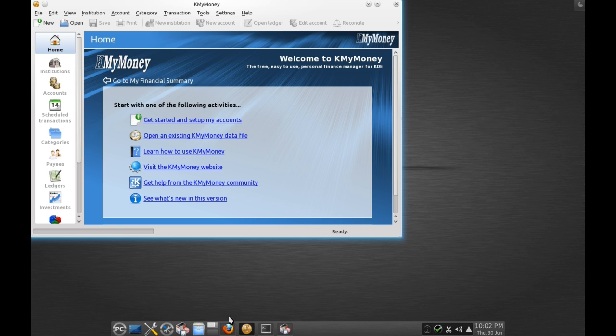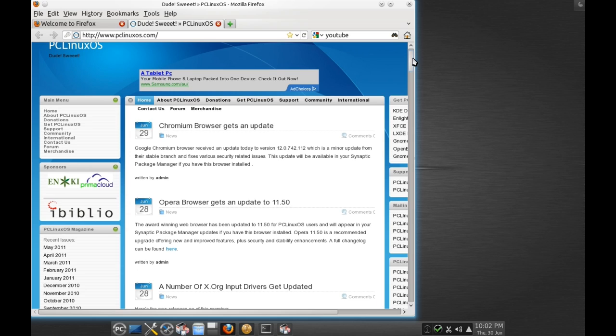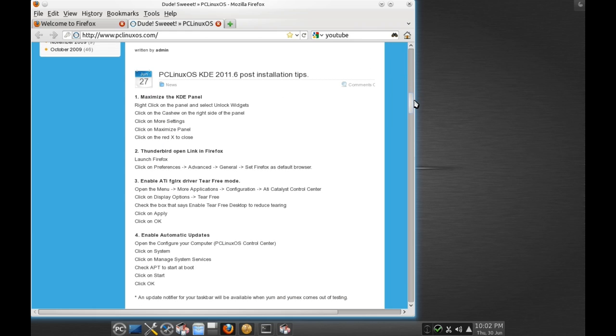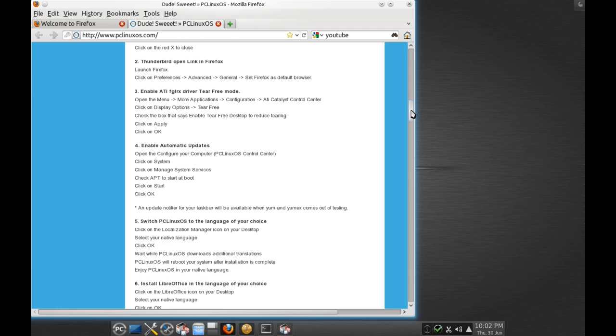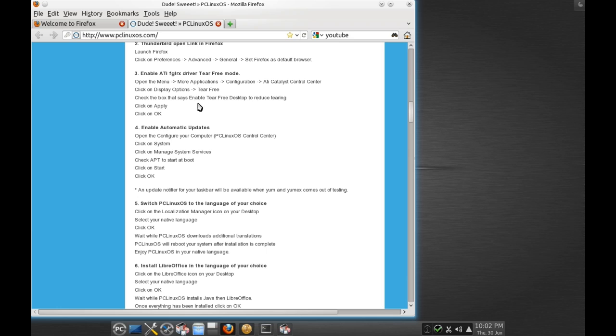And honestly, they really look after their users. On their homepage, you can see Chromium browser gets an update, Opera browser gets an update, a number of Xorg updates, and we've even got post-installation tips, which are very cool indeed. So if you get your hands on this distribution, definitely check out their post-install tips, as they are quite handy. They even tell you how to enable ATI, and so on. I'm not going to read all of it because you guys can read.